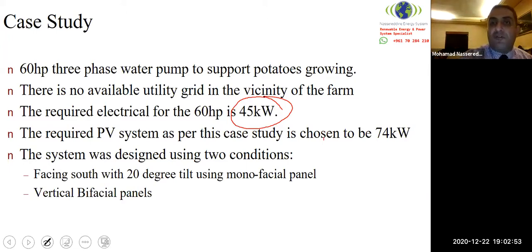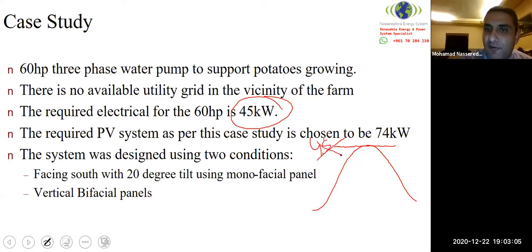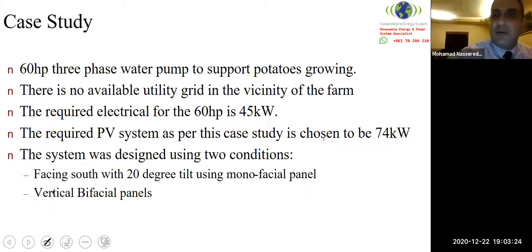Because of what I did show you before, that the solar goes up like this, I cannot use a system that gives me 45. It doesn't work. I need 45 to be somewhere in here. Common practice is to use 150% or 180% of your capacity. So use 150%, 160% of your capacity. So the system that we designed now is 74 kilowatt solar panels.